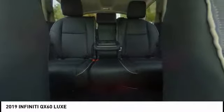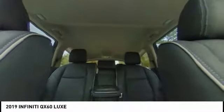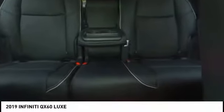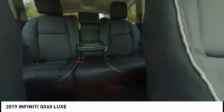Here are some of this vehicle's great options: power lift gate, power passenger seat, traction control, leather-wrapped steering wheel, air conditioning, dual airbags, power steering, four-wheel disc brakes, center armrest, heated steering wheel.